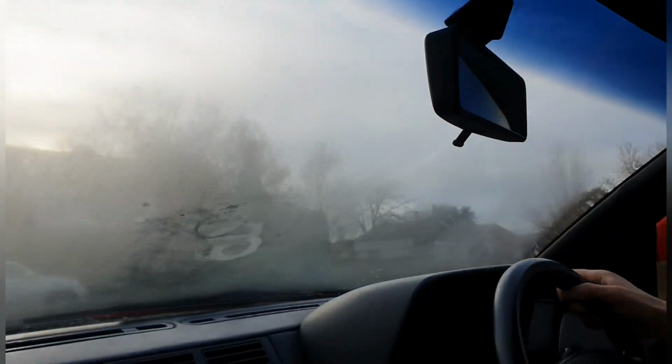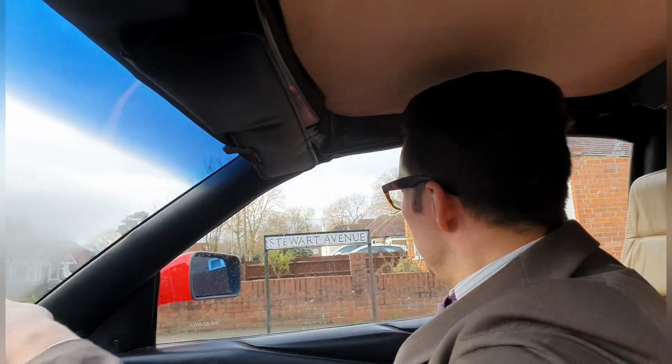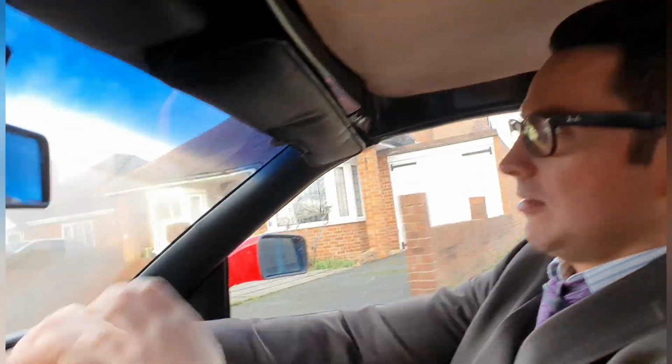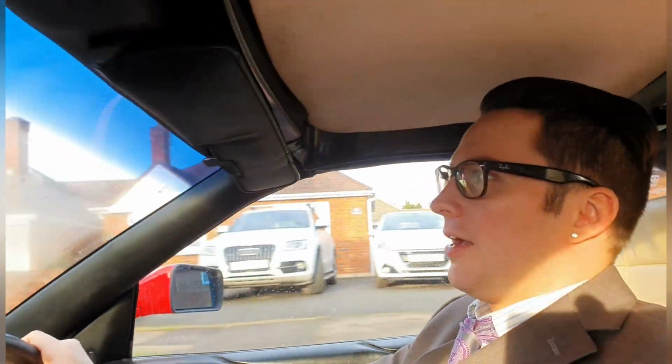If you see me trying to get out of this turning, how much I've got to turn the steering wheel, no power steering, and a terrible turning circle. Often you'll see me coming out in a Tesco's and I have to cross the other side of the road to even be able to get out of my parking bay. So people sometimes shake their head.